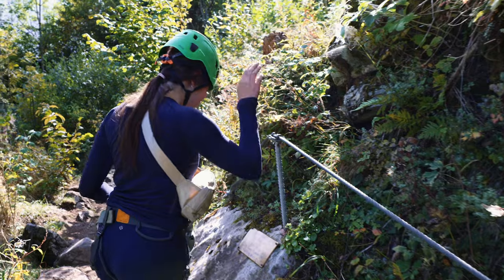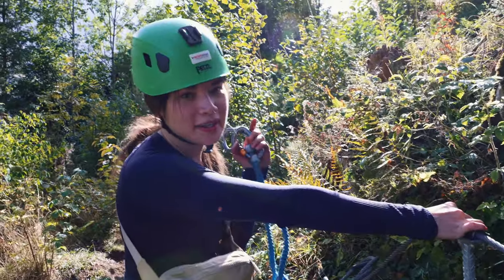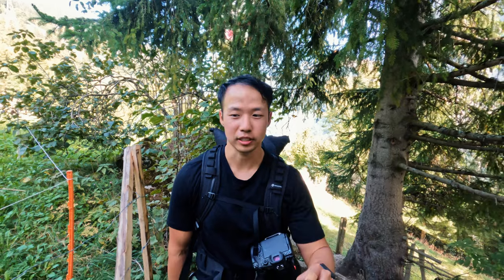Done! This is the last part. This is the end of the cable. We're gonna get back on that cable car, back to Mürren to drop off our gear. We're not done yet. We thought it was done, but it was the cable portion that was done.